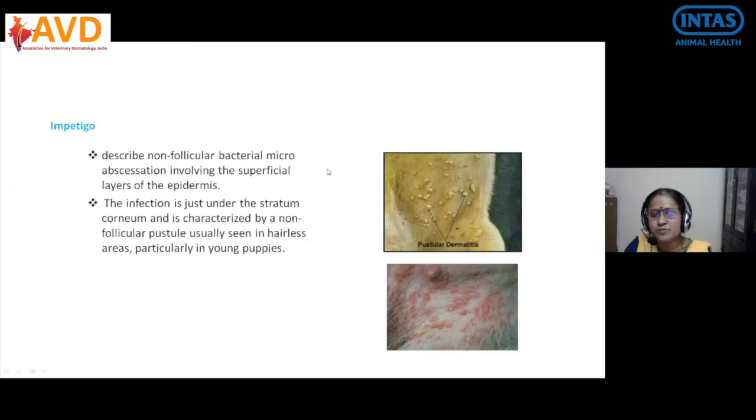Impetigo, most practitioners will come across it. It's very common in young puppies, on the ventral abdomen. You can see the intact pustules. Usually, intact pustules are rarely seen in adult dogs because the dog's epidermal layer is very thin.